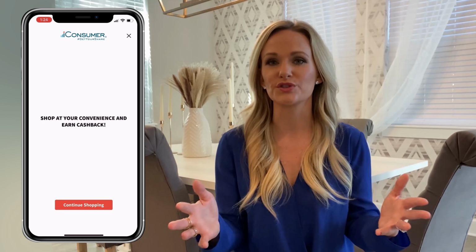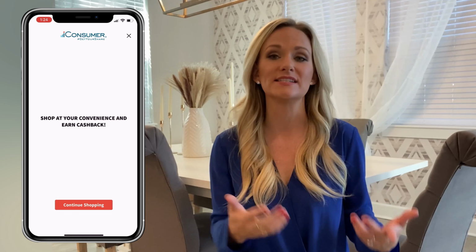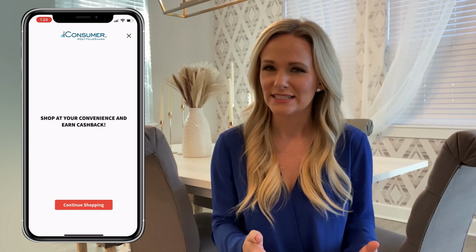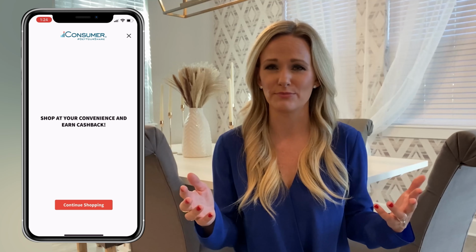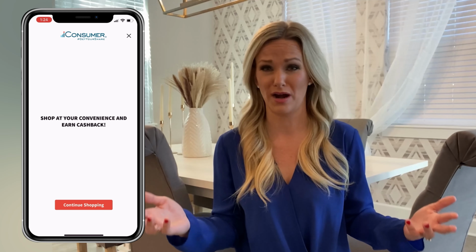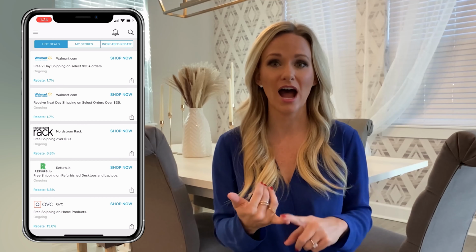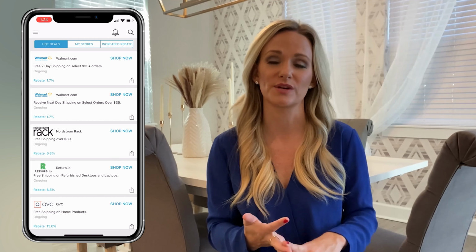All right, so afterwards, a screen will pop up where you can tap Continue Shopping. We haven't actually started shopping yet, but is anybody else getting a feeling that this app just gives really unclear directions? Well, once you tap the Continue Shopping button, you'll see iConsumer's main screen. It has 3 tabs: Hot Deals, My Stores, and Increased Rebate.